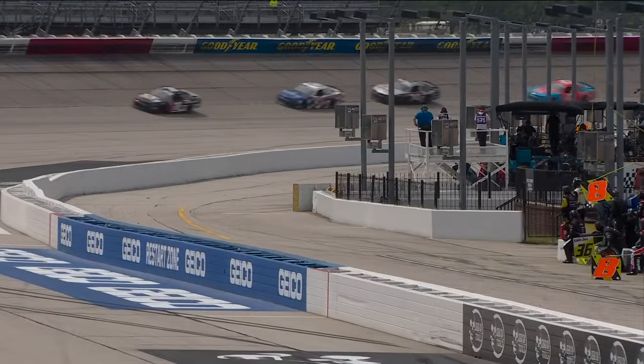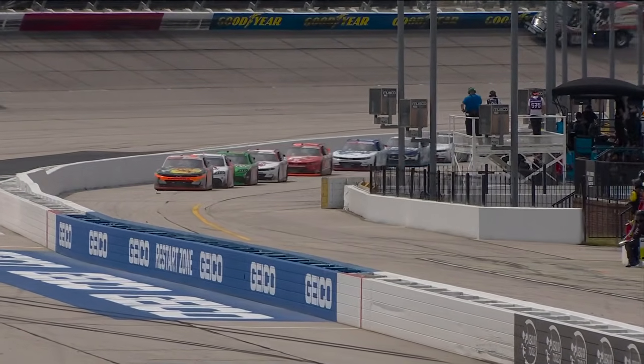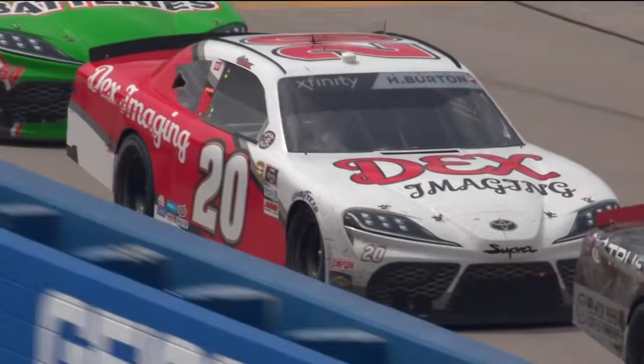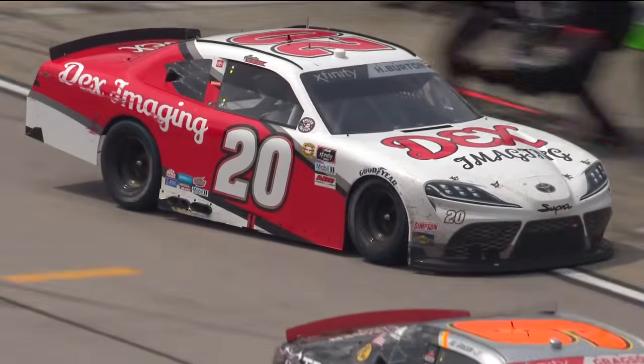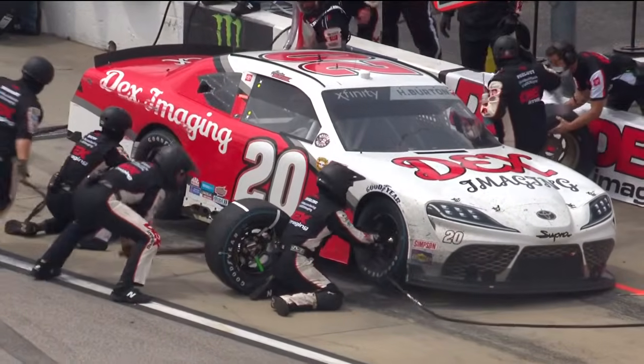Everybody pitting with 20 remaining. Here they are, Regan. Well, Adam, Ty Gibbs came over the radio. Wasn't sure if they had any tires left. Nonetheless, he was pretty excited when they said, we've still got 2 sets left right now. Ty, go ahead and pit. They're going to leave the car alone. He's happy with the race car, very fast as he was gaining on the leaders there.